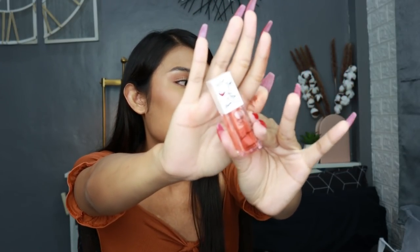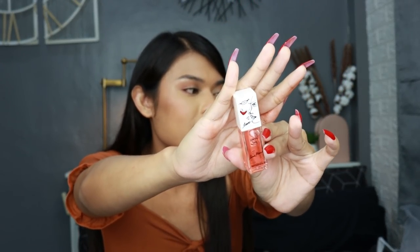Since we're also on the topic of gloss, I have here, this is the Happy Skin Love Marie. This is their lip treatment oil. Sobrang ganda and it smells amazing. I swear, it smells expensive. It's a lip oil. I normally use this as a gloss and also I put this on my lips before I do my makeup. So instead of using a lip balm, I use this lip treatment oil. Hindi siya mabigat.